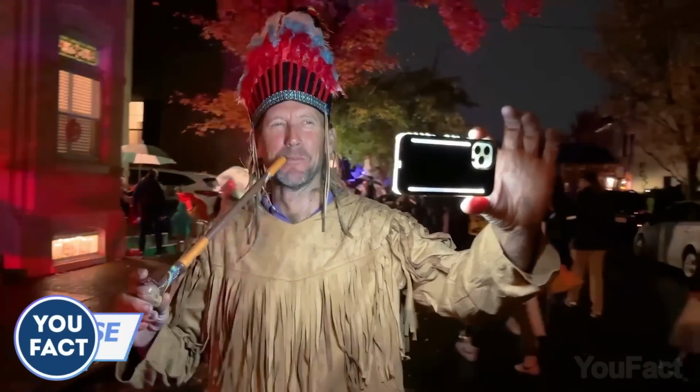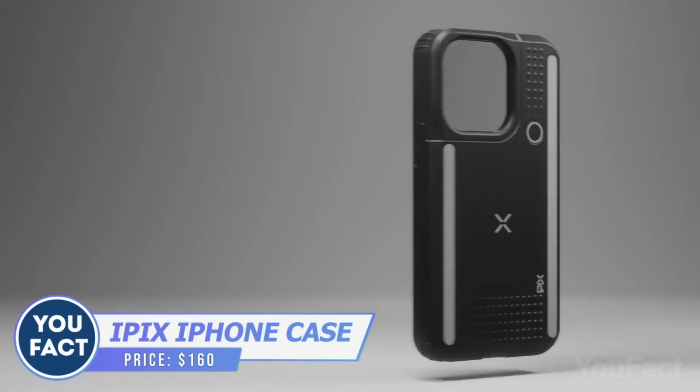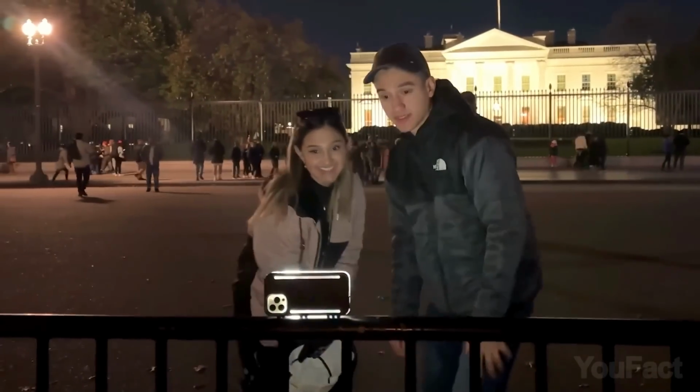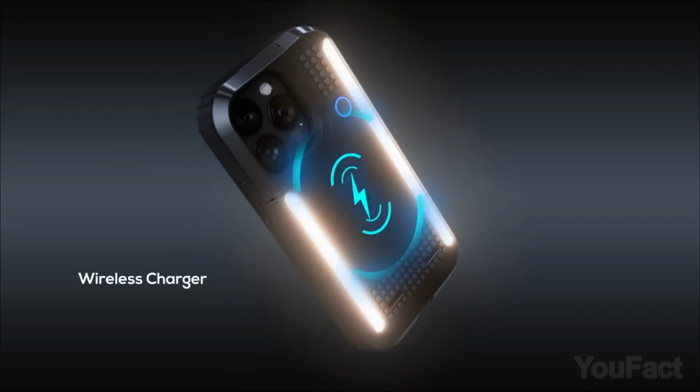Hey content creators, meet professional studio lighting in your pocket. This case for iPhone Pro models is equipped with warm LED lights on both sides, which are 90% brighter than your phone's flashlight. And you can easily adjust the brightness according to the environment. The built-in battery will take care that your phone won't turn off all of a sudden.